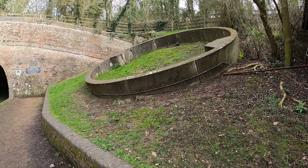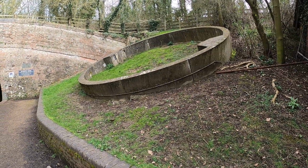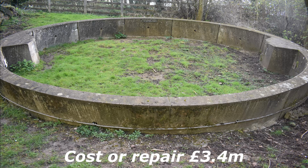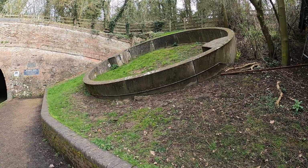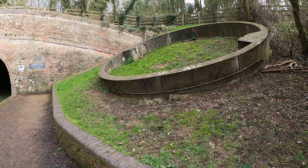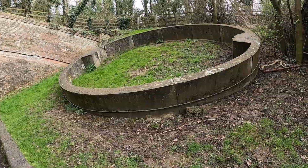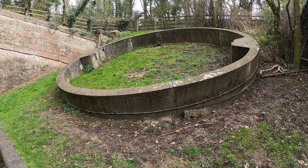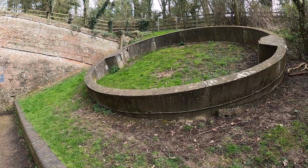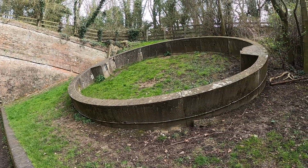And when the tunnel was repaired and reopened, they used these concrete rings. And I read an article somewhere, it was basically practicing for building the Channel Tunnel, because very similar concrete rings are used within the Channel Tunnel. Whether that's accurate or not, I'm not certain, but it was the story I was told.